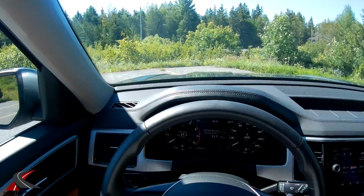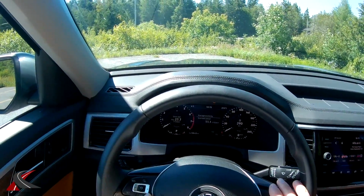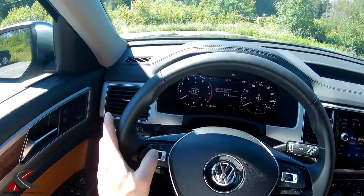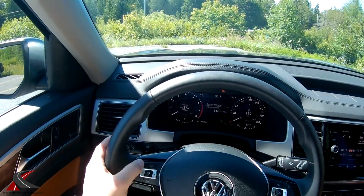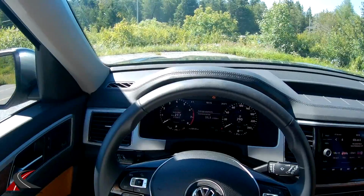On the steering wheel, you've got your cruise control, with radar cruise control on this model. And interestingly, Volkswagen gives you all these options. You've got the plus and minus, which will bump you up 10 km an hour, and then you've got resume and set, which will bump you up and down 1 km an hour. So if you really want to get that speed dialed right in.